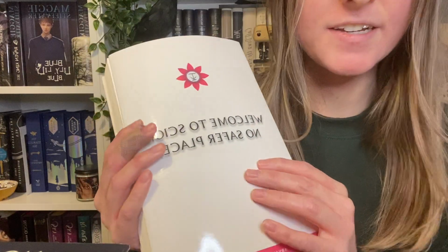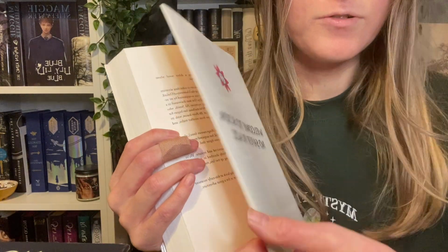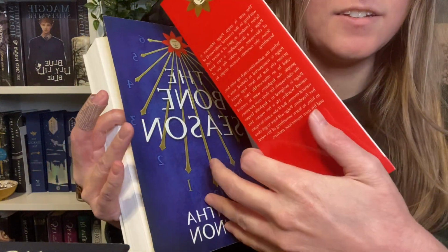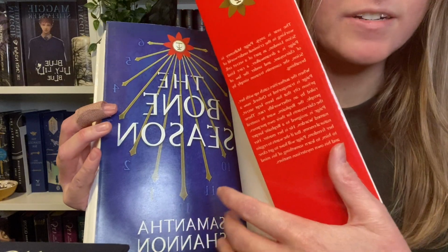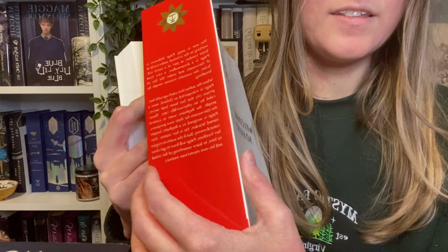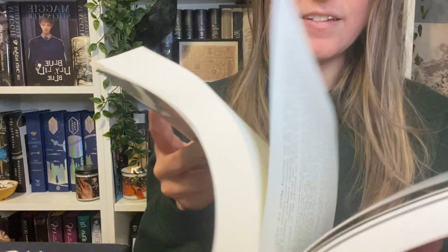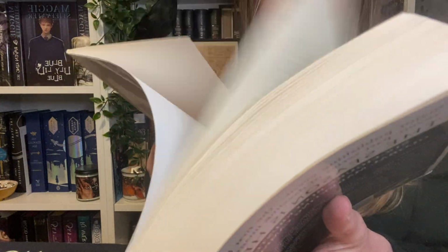This is a very interesting ARC because there's a folded flap that goes over the cover. So here's just the plain book, and this is the original cover. And then this just goes on top of it. So that's interesting. But yeah, this is the ARC of the first book.